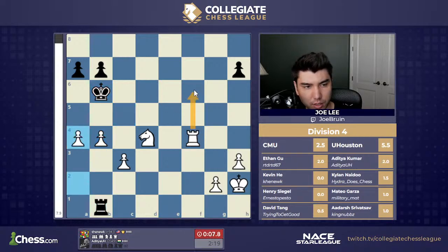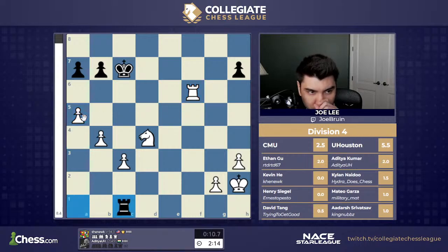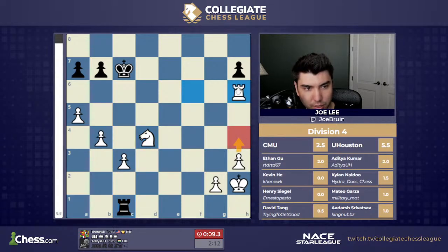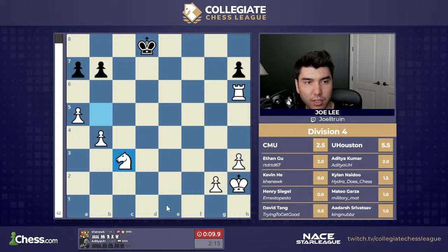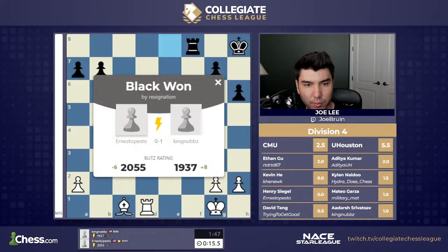Okay. Rook check. Forces the king back. Knight check. King here. No, just pawn push. Also solid. That pawn's defended, by the way. There's a knight check here. So I would just do something, yeah, like this. Yep, and then the fork. Yep. Aditya has him right where he wants him. And King Nubs beat Henry.